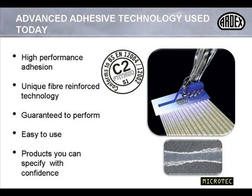Quality products will reach and be classified to the EN standards. However, the classifications only provide a guideline level of performance. Unique, high-performance fiber-reinforced technology products demonstrate considerable advances on the standards and provide exceptional real-life performance on site. These products, designed for tomorrow but used on many sites today, outperform the standards. Such products have even higher adhesion performance and can be classified as follows. For example, C2FT-TEE S1 adhesive.